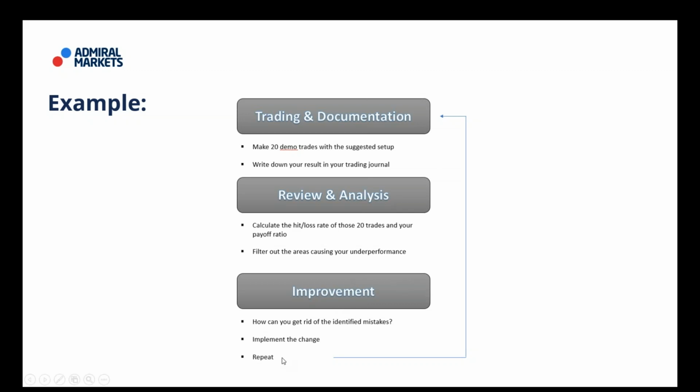And then you start to improve here. So you ask questions like, how can you get rid of the identified mistakes, for example? Finding a clear plan of really taking the losses and finding out what you need to do to take the loss as you predefined it, for example. You then try to implement the change, and you repeat. You start over again and make again, with the implemented changes, 20 demo trades. And that way you start to follow a clear, straight plan in your trading, which will hopefully improve your overall trading experience.